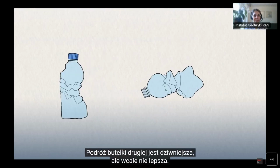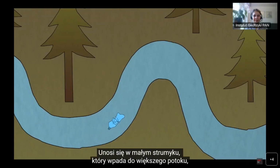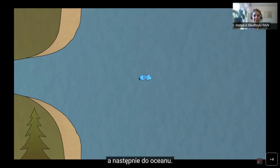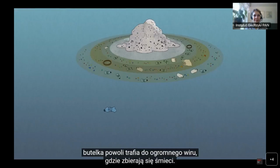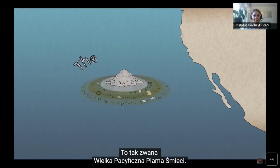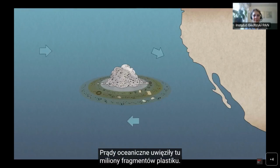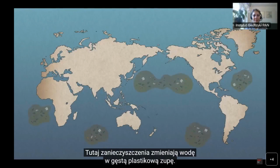Bottle 2's journey is stranger, but unfortunately no happier. He floats on a trickle that reaches a stream that flows into a river, and a river that reaches the ocean. After months lost at sea, he's slowly drawn into a massive vortex where trash accumulates, a place known as the Great Pacific Garbage Patch. Here, the ocean's currents have trapped millions of pieces of plastic debris. This is one of 5 plastic-filled gyres in the world's seas, places where the pollutants turn the water into a cloudy plastic soup.